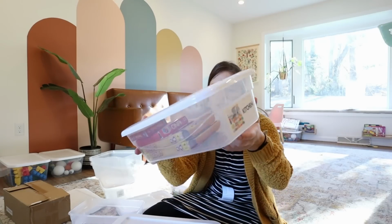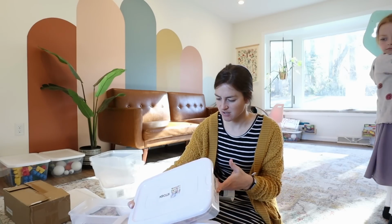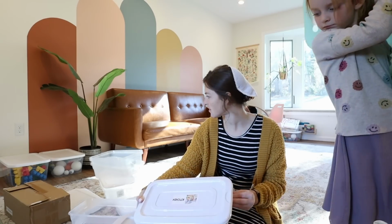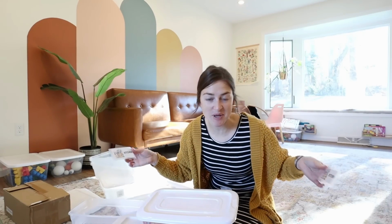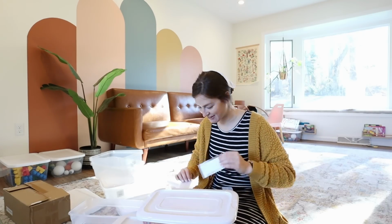See? Kitchen. Oh wait, why does it say kitchen? This is not kitchen stuff. Lonnie, run downstairs and give me the kitchen bin. Okay, I need to stop yakking and focus on what I'm doing here.